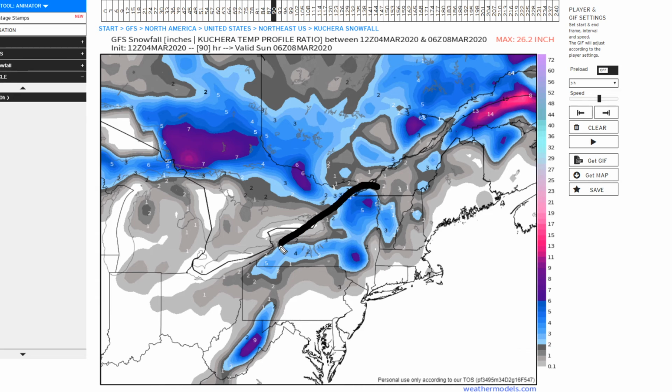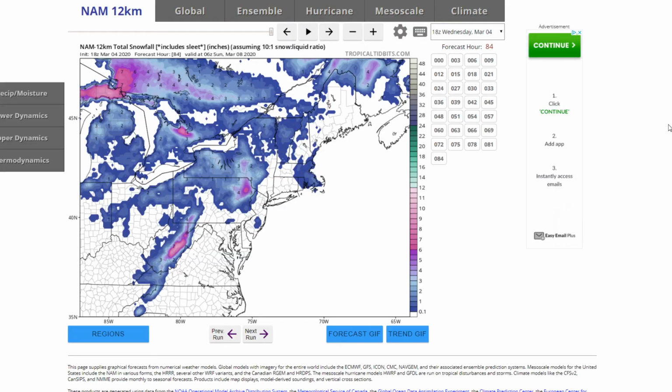You're seeing a more scattered 2 to 6 inches over areas into upstate New York, and then into central areas of Vermont, and then into eastern West Virginia, western Maryland, and southwestern Pennsylvania. Could be seeing 2 to 6 inches, maybe even a little bit more as you get into those higher elevations.